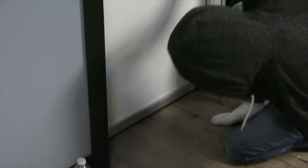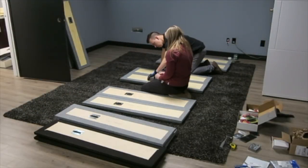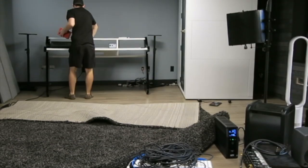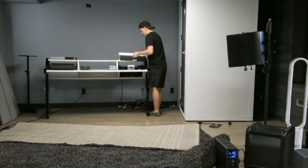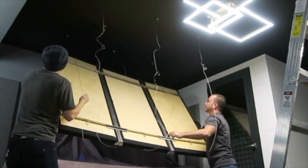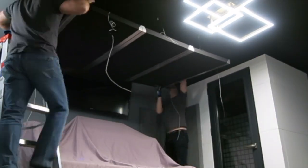As we get ready to put the final touches on finishing inside the studio and sealing up the doors, we can finally start bringing in the sound tools and gear. Here we go.